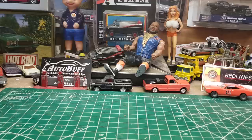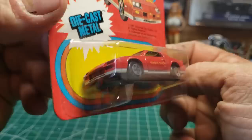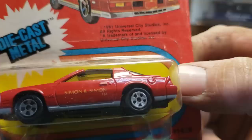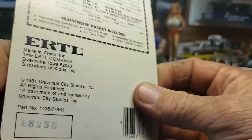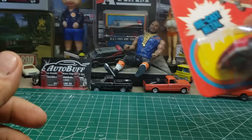Let me find a place to put these. Next one I got here, a little known show called Simon and Simon. I guess it's Simon and Simon's IROC Camaro. And they have to put the name Simon and Simon on the door just so the kids would know what the hell it is. Really, guys? This is also from 1981, but the fact that it's an original package makes it really cool.